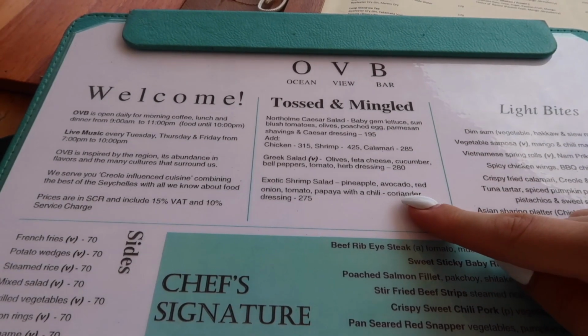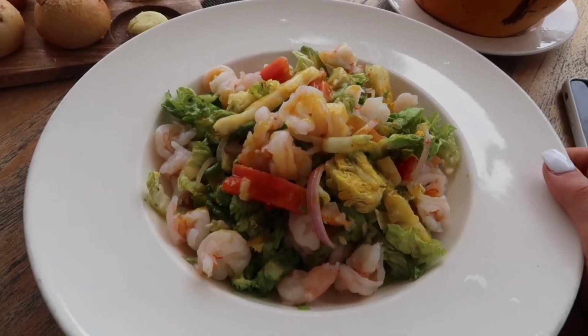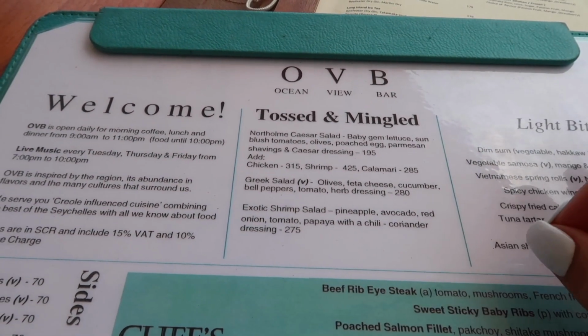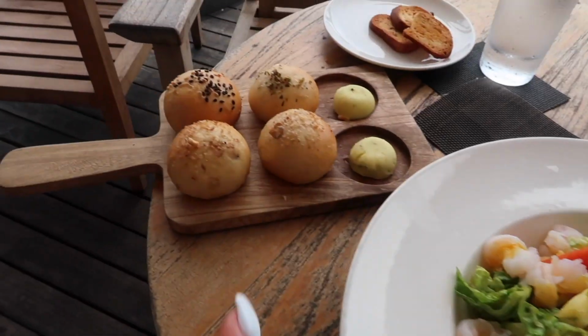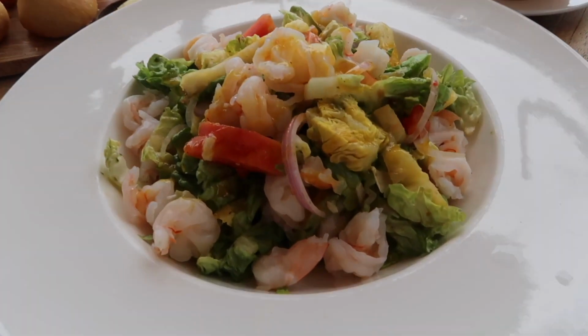I'm gonna get the exotic shrimp salad. This was absolutely delicious. So it's got pineapple, avocado, red onion, tomato, papaya with chili, coriander. And the coriander here is so fresh and like spicy. And I'm gonna need some carbs because that doesn't have a lot of carbs, so I got a bit of bread on the side just for some carbs. So yeah, delicious, can't wait to eat it.